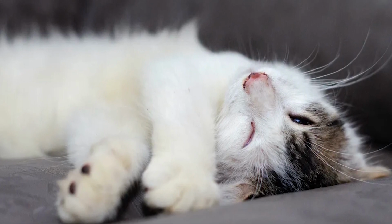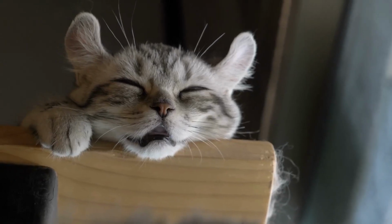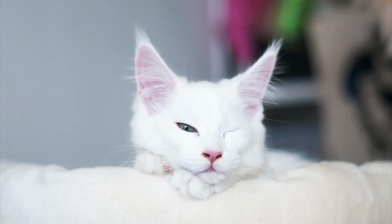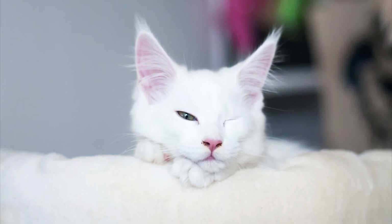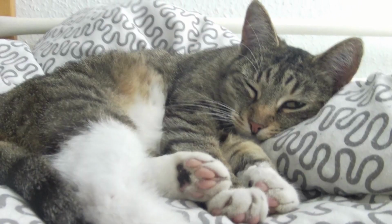When your furry friend sleeps like this, it's because they're in a place where they feel they need to stay alert. They're not taking any chances. They want to be prepared in case there's any unexpected trouble lurking around. So, if you spot your cat dozing with one eye peeking, just know they're always on guard, even in dreamland.